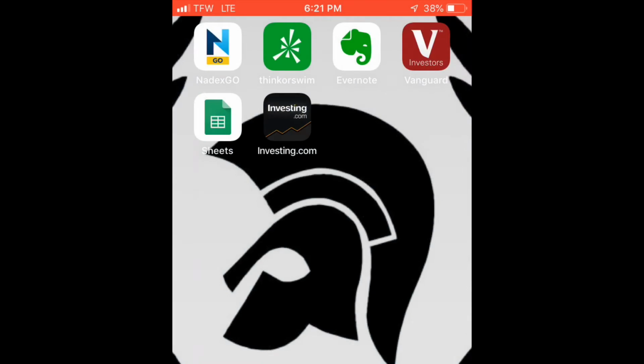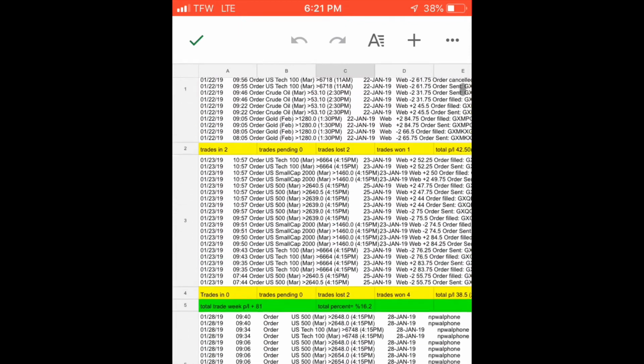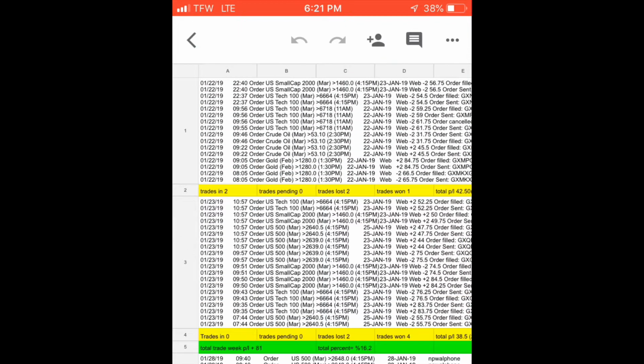All right, guys, on to the next app, Google Sheets. As we all know, as traders, it's smart to mark down every single trade that you took, so you can analyze your past week's performance and know how to head stronger into the next week. So I use Google Sheets, and I'll analyze all my trades that I take through Nadex.